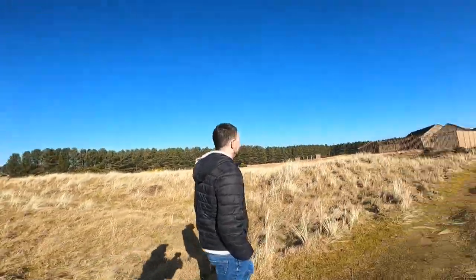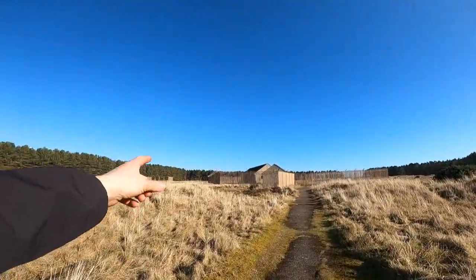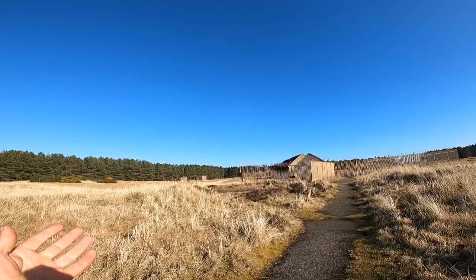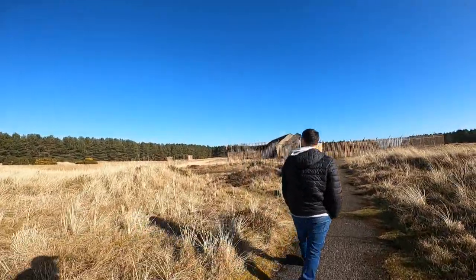And you can see that separate fenced off area, that's where one of the guy ropes for the massive mast had been. Again, it had been so big. But they fenced it like that, obviously, so if the Russians or whoever had invaded back then, they wouldn't have been easily able to knock the guy rope down.